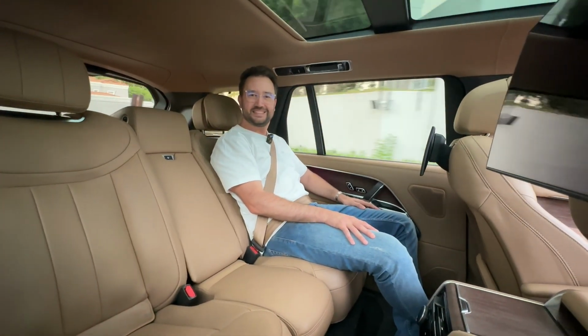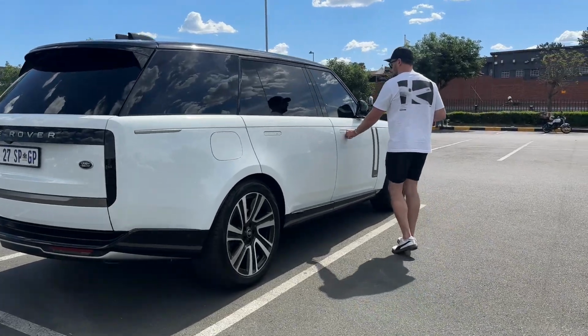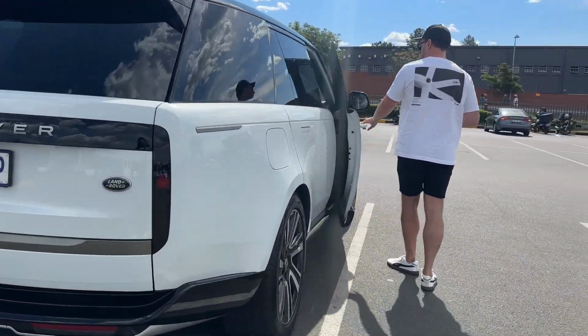Nice. But the comfort definitely comes from the suspension, because that's where you're going to feel it the most. Now here you've got adaptive air suspension, so not only is it absorbing more of the bumps than before, but it's also adaptable. So if you're just driving in standard mode, the car's going to maintain a certain height. If you stop the car and get out or get back in, it's going to lower to an access height, and then once you go off-roading and you select those modes, the car's going to lift itself up to give you more ground clearance.